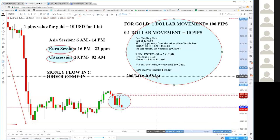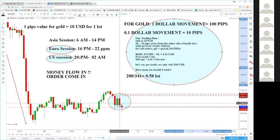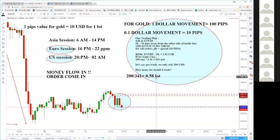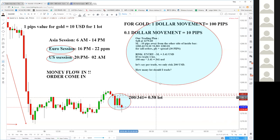And in this case, do you have enough time to calculate this? Yes, we do. We have 1 hour. You have 1 hour to calculate this, right? So the moment it breaks 1279.60, boom, sell 0.58 lot yourself. You have to be fast, you have to be accurate. So you sell this 0.58 lot here.